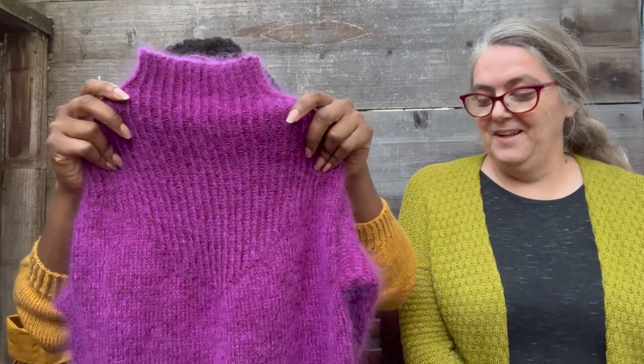Honestly, the pattern was fine for me. I've tried this on, and it fits fine. I considered adjustments, but other than changing some of my numbers, I was able to follow the pattern just fine. I love it and can't wait to finish. Oh yeah, it looks so great.